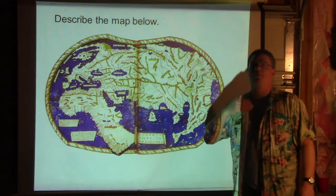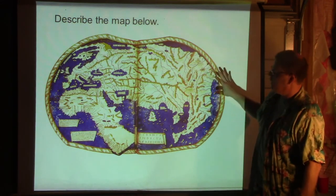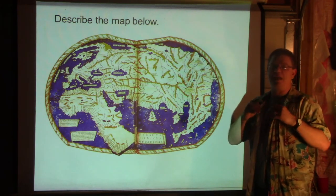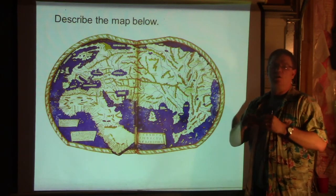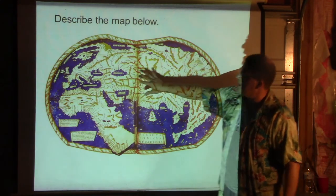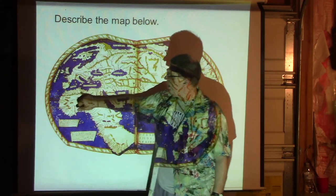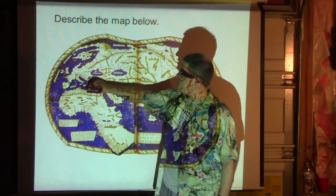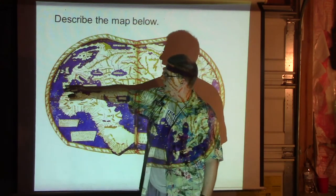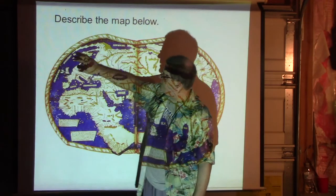Today we're going over the Age of Exploration, and this was a map of the known world at the time, just as the beginning of the Renaissance, going into the 1400s. So you can see that the Mediterranean looks pretty good. Spain, France, Italy, Greece, Turkey look real good, but Great Britain, this is Great Britain, and up in here is Iceland.